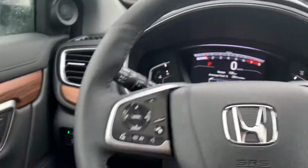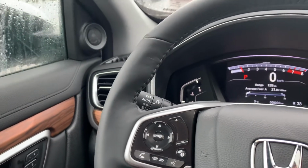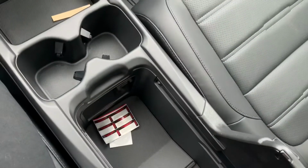It has that sunroof that you're liking, but I know you mentioned that you like the full-size panoramic sunroof. Has your auto high beams, as well as your auto daylights, as well as all of the storage in the back here.